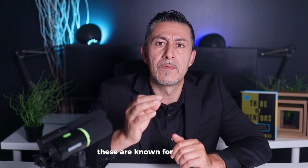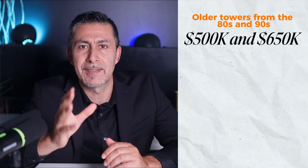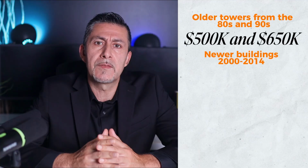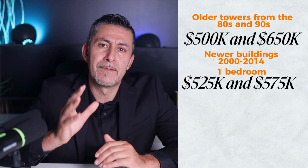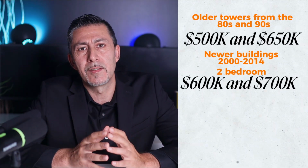Now, City Centre is almost all condos: high-rise towers, mid-rise buildings, and some stacked townhomes on the edges. The older towers are from the 80s and 90s. These are known for larger layouts, often over 1,000 square feet for a 2-bedroom unit. Prices here usually run between $500,000 and $650,000, depending on the size, floor, and updates. Newer buildings from the 2000s up to 2014 have modern finishes and open layouts. Expect 1-bedroom condos in the $525,000 to $575,000 range, and 2-bedrooms from about $600,000 to $700,000.